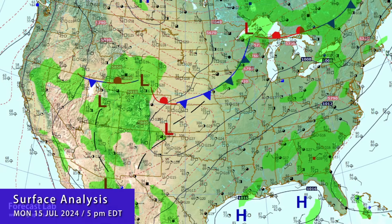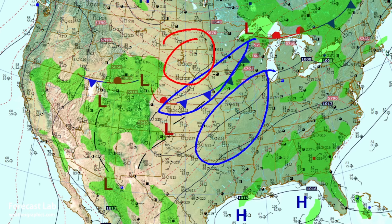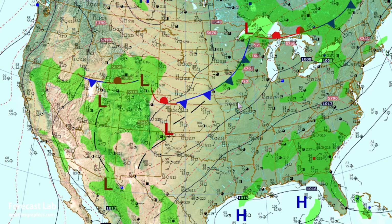The surface map late this afternoon looks very typical for late July. A polar front extending from the Great Lakes into the Central Plains. We do see that a lot during the middle of the summer. The boundary not particularly strong either. You can see temperatures on the north side of that in the 80s with 90s down to the south, so not a very strong temperature contrast.